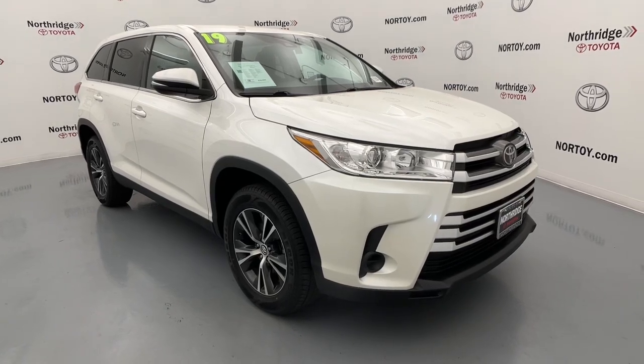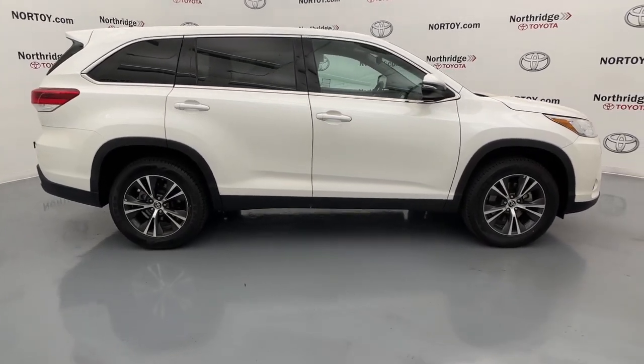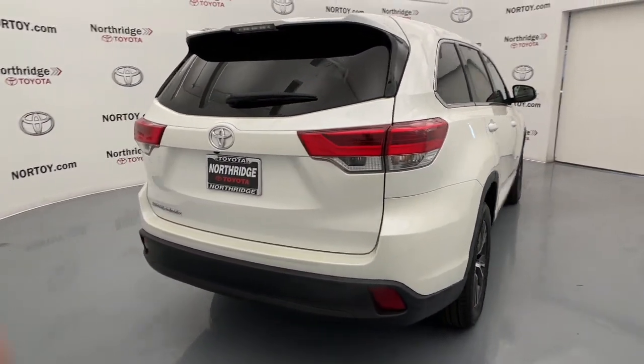You'll have love at first sight with the 2019 Toyota Highlander. This vehicle still has fewer than 40,000 miles on the clock, so it won't last long. This smooth-riding, solidly built Highlander is ready to meet your family's needs.